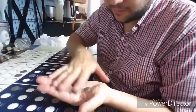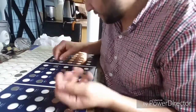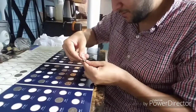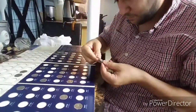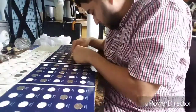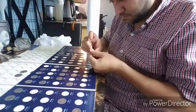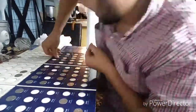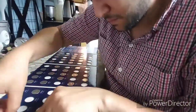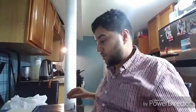But wow, in those 2 rolls, I found all these nickels that can go in this book. I put them to the side, I chose the best ones, and I'm going to put this one as well, which I already started. So I'm just going to do a time lapse of me sticking them in and filling in my nickel book.